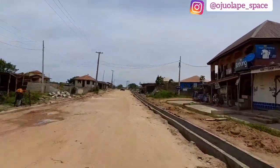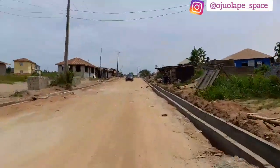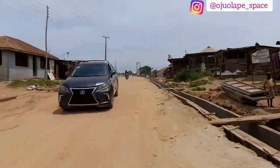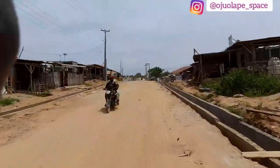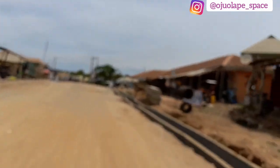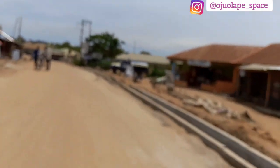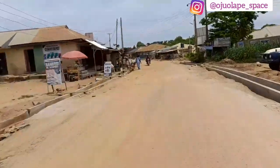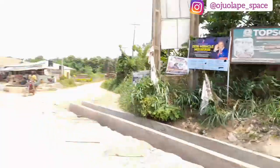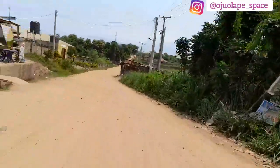And this road, they are really working on it because the governor is working on the circular road. The circular road is a very big project, but nevertheless they still take time to work on roads. This particular road, that is why I told you it is a developing area. So if you're coming to this place or you're thinking you want to get a property, this is a good place for you. Now this right turning, I'm going on this right turning, I'm moving towards Ilutuntun.